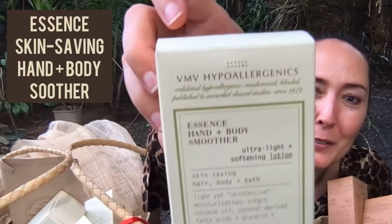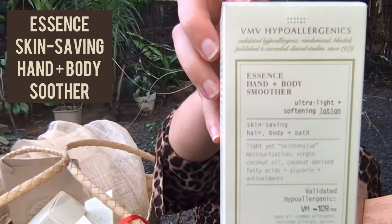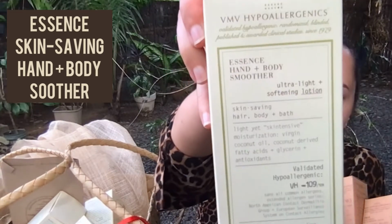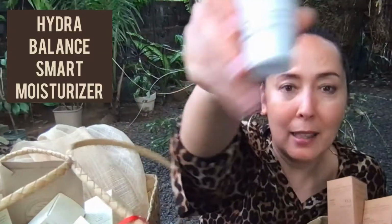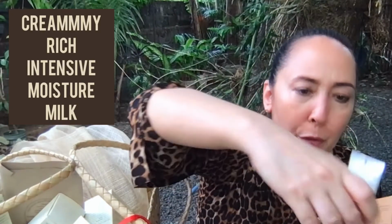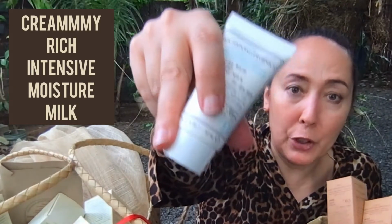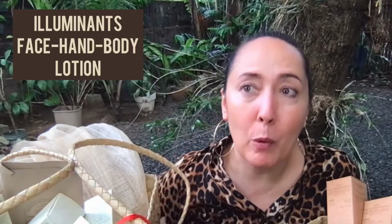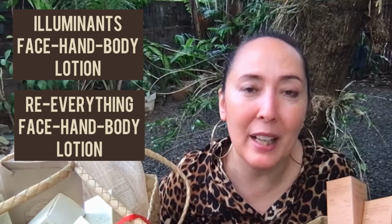Great gifts also are our moisturizers. This is a wonderful one to give anybody really. The Essence Hand Body Soother: allergen free, virgin coconut and monolaurin, all that good stuff. Great moisturizer to give, as are any of our moisturizers. Another popular one is the Hydrobalance Smart Moisturizer for combination skin. We have a creamy, rich, intensive moisture milk version of this. This is a cleanser though. But our moisturizers are really big faves. We have wonderful ones from Illuminance and from Re-Everything as well.